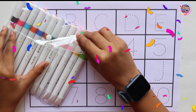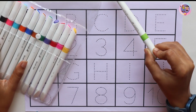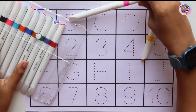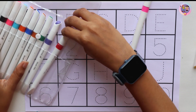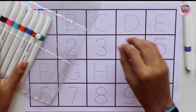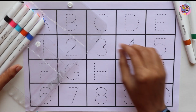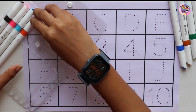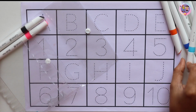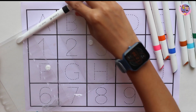Today we are going to learn some colors. Light green, yellow, light pink, red, violet, green, brown, blue, orange, sky blue, light pink, and black.